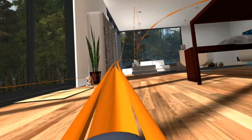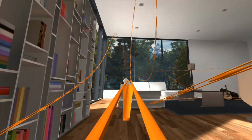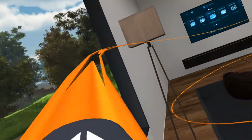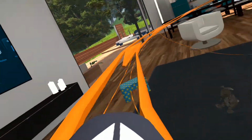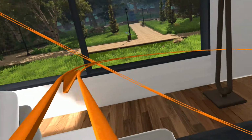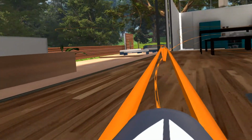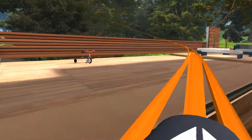As you can see, there's a loopy-loop that we're about to hit. So yeah, I love loopy-loops. And this might surprise you, but I wish it would go even faster. It would make my day. I have the need for speed.